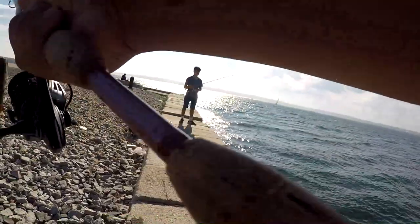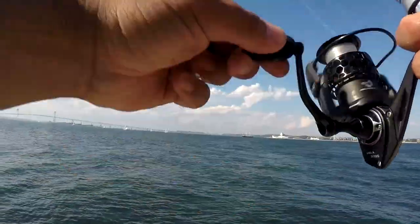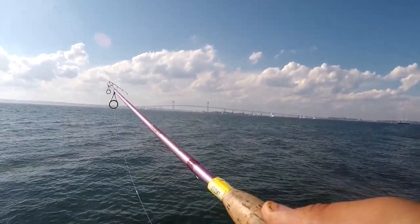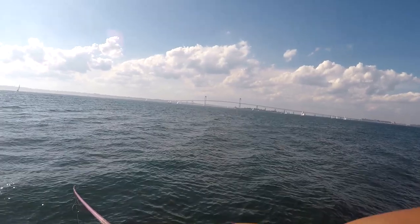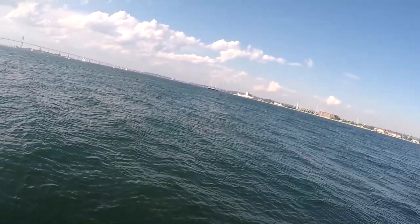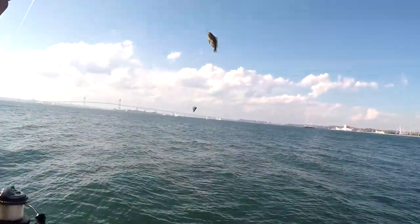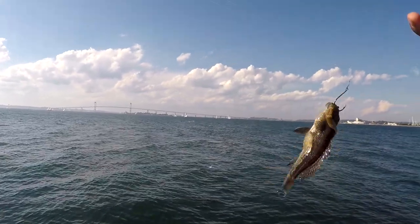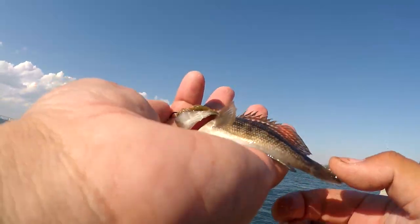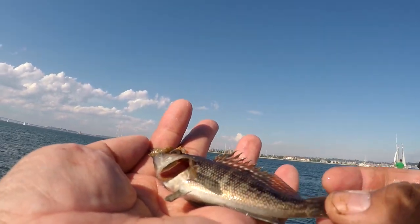Fish on. But why is it so small? Whatever it is, doesn't even feel like it's on. Goodness gracious, that's why, huh? Look at this, guys. You ain't gonna believe it. I cast it all the way out there. Look who decided to show up, huh?